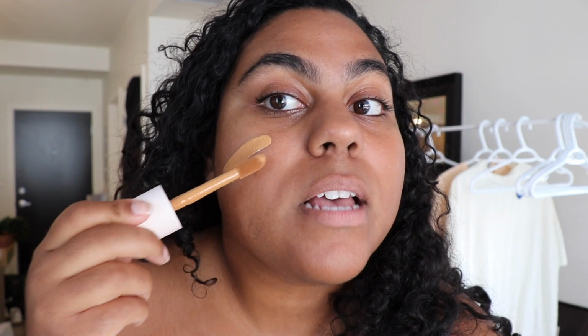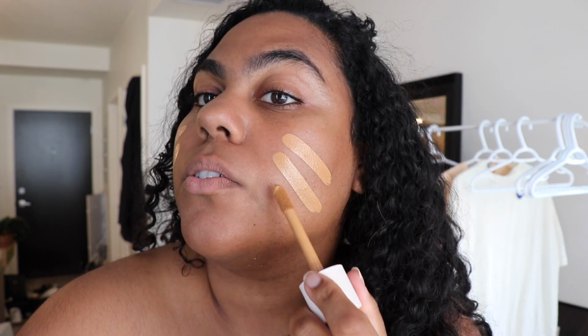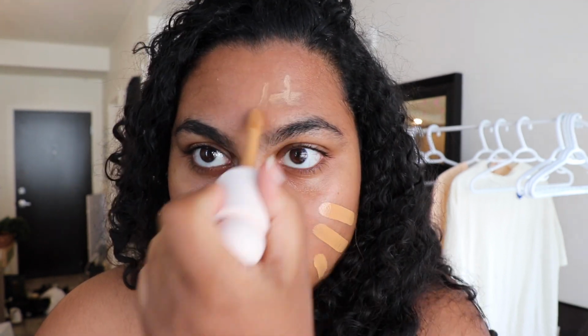So I'm in the process of finding my perfect shade because right now I don't really feel like I'm warm and I don't feel like I'm cool, and the neutral feels a little bit too yellow for me. This is my little journey. I'm not going to put too much on my forehead just because it's not my forehead color for sure.